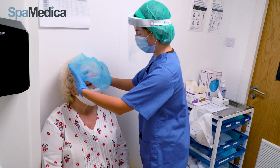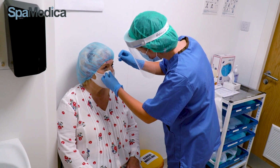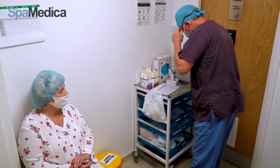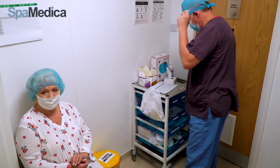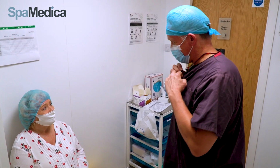Surgical hat and foot covers are put on, the small pellet tablet is removed from the eye, and the surgeon comes to talk through the procedure with the patient, checking all is okay and answering all their questions before proceeding.